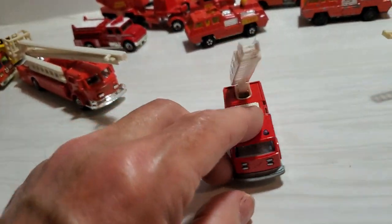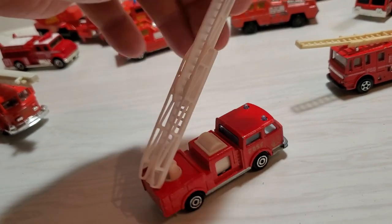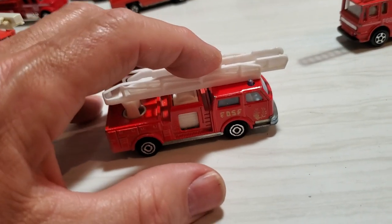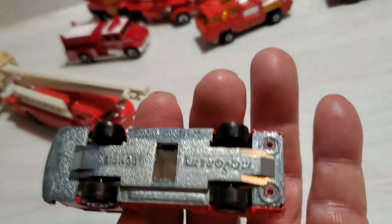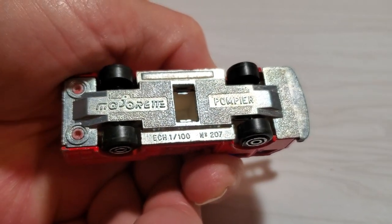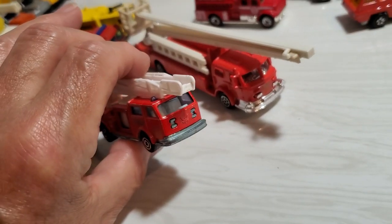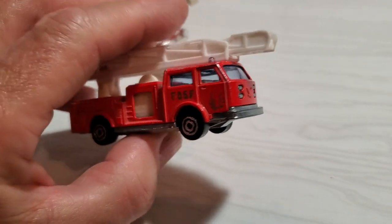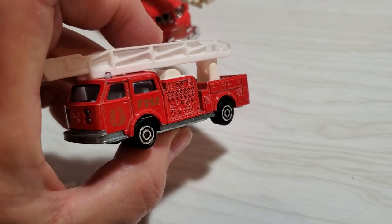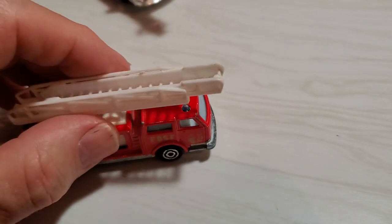And then we have a Majorette. That's pretty cool. This extends out, although it doesn't want to stay up. But a very cool little Majorette here, and it's got spring suspension. And there's the chassis. Pompier. So that's a very nice one. That would be a newer American LaFrance. Pretty cool there. That's really nice. This one I got used and it's in nice shape. It was nice that the lights on top are still intact and not worn down.